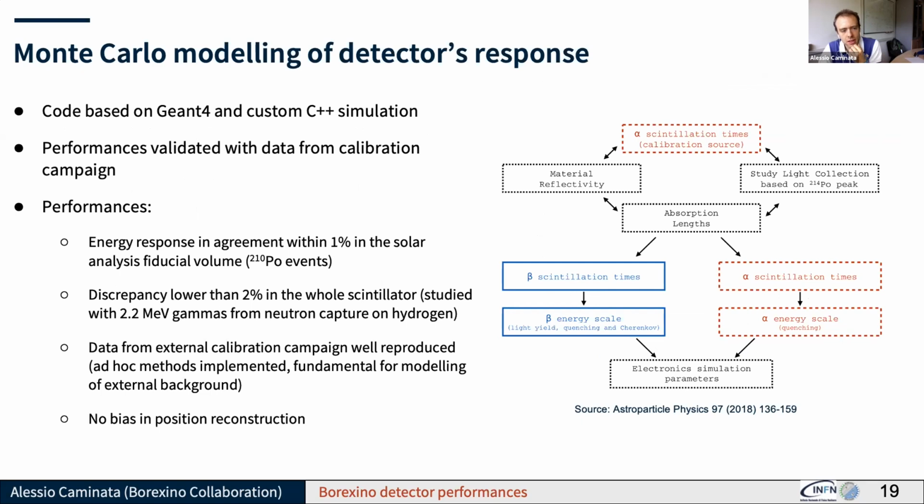So the last thing I want to show you in this performance review is our approach towards analysis. We had 2 models, a Monte Carlo one and an analytical model. The Monte Carlo one is based on GEANT4 for the physics, and then a custom C++ simulation for the simulation of the electronics. The performances are then checked with the calibration campaign.